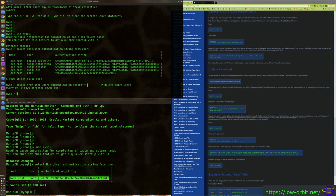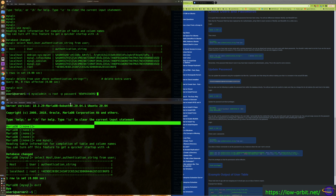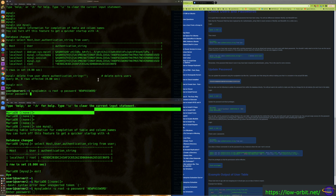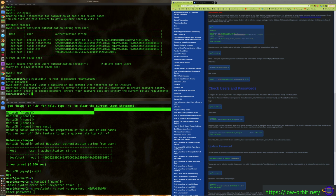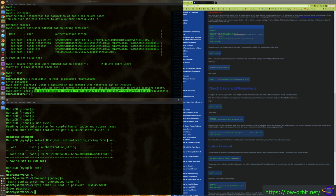Let's give that a try. Let's exit out of here and try running this. What did we have the old password set to? Let's see, secret password. Alright, you'll notice it worked on MariaDB, but not on MySQL.